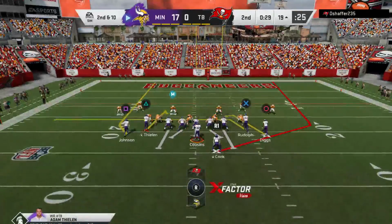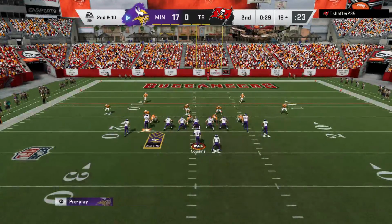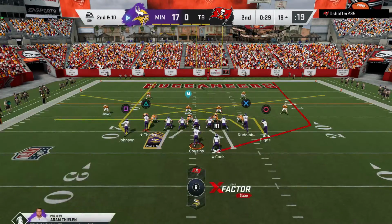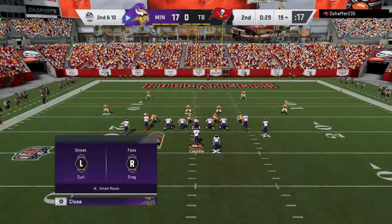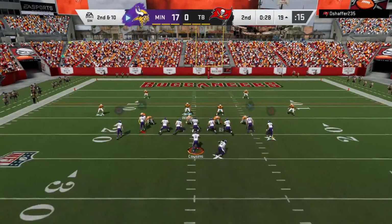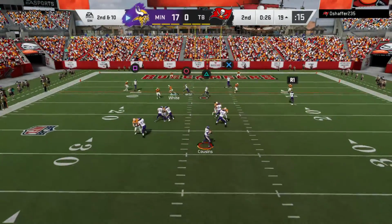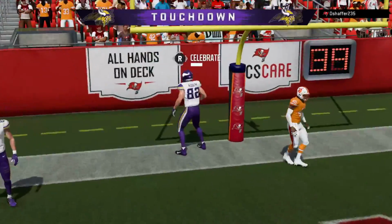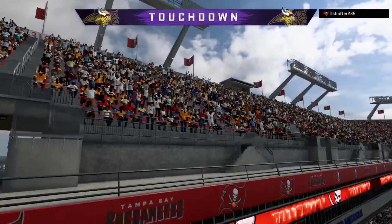So after the incompletion on first, now 2nd and 10. 45 to Mike. 45 to Mike. Let him know. Hey, Foxtrot. To throw, Cousins. And Rudolph has got it. The big tight end for a Viking touchdown.